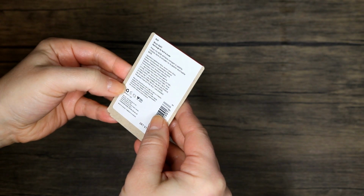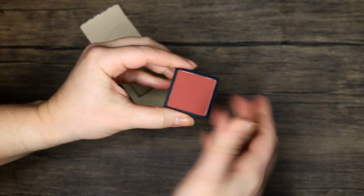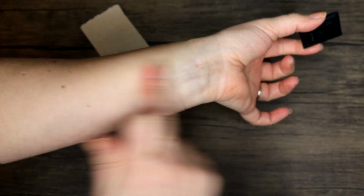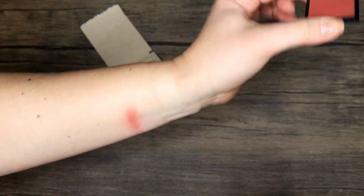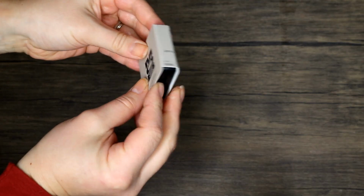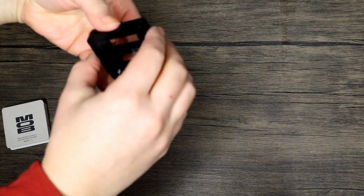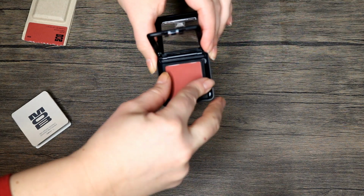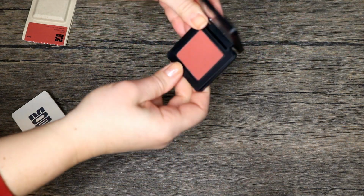This is a blush refill from MOB. Whoa, look at that blush though. Let's see. That may be too pigmented for me, but I definitely will try it. And then right after that, we have the MOB. I guess that's how you say this. We have the actual compact. So cute. Okay, opened up. I think I would prefer these just to be magnetic on the bottom, but there we go.